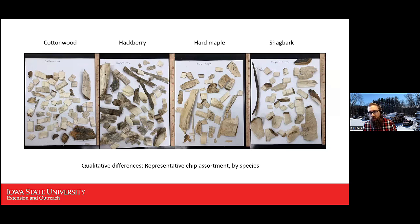So if you have these large shagbark chips versus the smaller cottonwood chips, you would have to adjust your flow rate to get the same residence time between the two species. That's why it's very important to know that you're going to have to control how you feed the chipper with these to produce a consistent size between species.